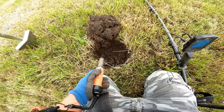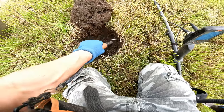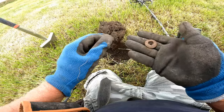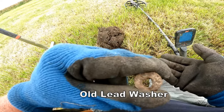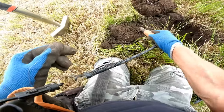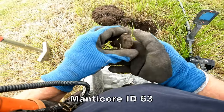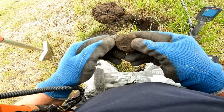36 down here somewhere. 36. Oh, what's that then? It's a piece of lead. Lead collar or lead washer or something. Is that what we want? Oh. What's in there? 63. Piece of muck. I think we can gather it's round, so it could be a coin, but we'll just have to see. Let's see what it is.